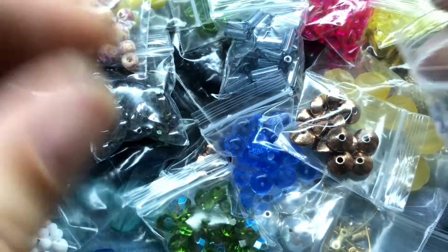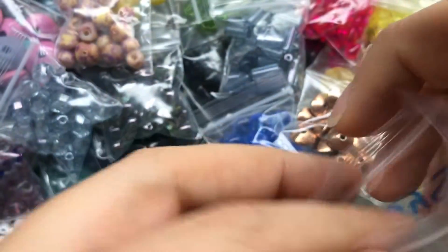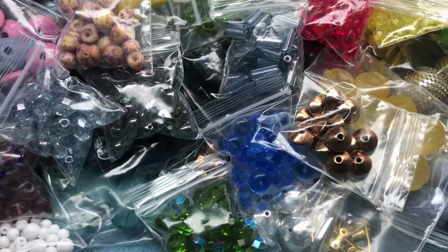Yeah, I can't even tell you what my favorite thing was because there was so much. And we haven't gone through the gemstone box. So let me clean this up and we'll go through that.